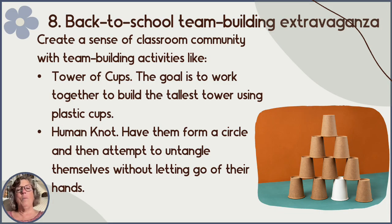Create a sense of classroom community with back-to-school activities for students that are also team-building activities. Create a sense of classroom community with activities that involve your students in fun challenges like the Tower of Cups. The goal is to work together to build the tallest tower using plastic cups.